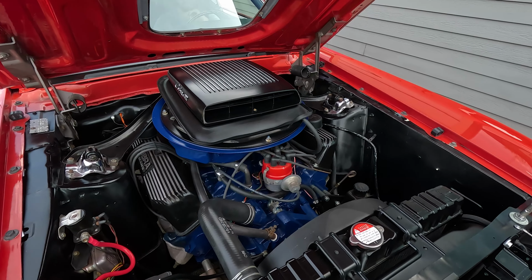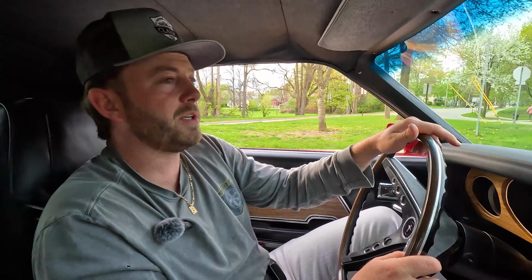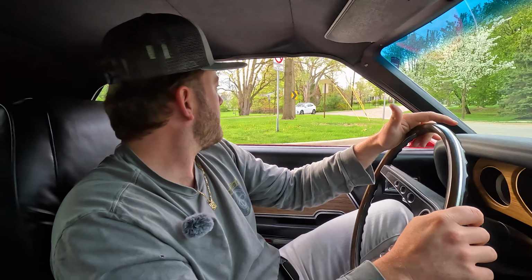The shop, that turn indicator cancels on its own. Transmission shift is smooth. Power steering feels good. This thing's got the power brakes on it too. We'll check those out. Right here, coming to a stop from 20 miles an hour. They feel great.